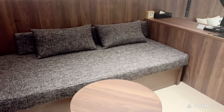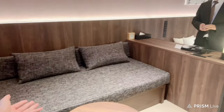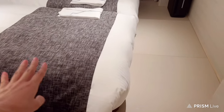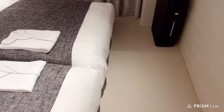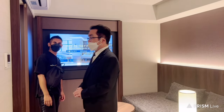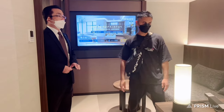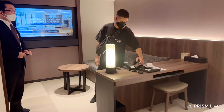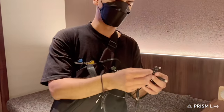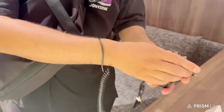This is a sofa, but you can actually sleep here as well. So this room can accommodate three people. This one is a bed, but it's kind of low. This is the most expensive. What? Most expensive. Wow, lucky us to be here. If you're coming from Indonesia or India, you have multiple points of charge over here. I see.